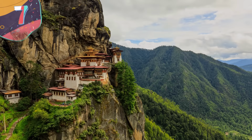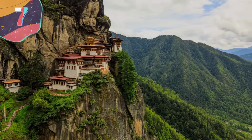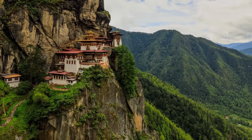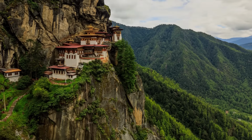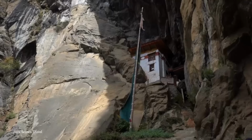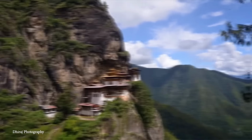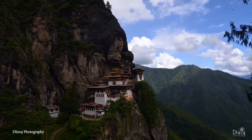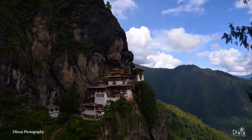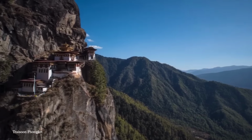Number 7. A precarious rock face. Located against a cliffside in the Paro Valley of Bhutan, Parotaksang is one of the most precarious buildings you'll see anywhere in the world. Also known as the Tiger's Nest, it's a Buddhist monastery that was first built in the mid-17th century. Consisting of 4 main temples and residential buildings, the structure is actually built on a series of ledges and into the network of caves that formed naturally in the cliff face.